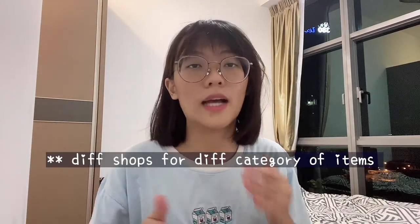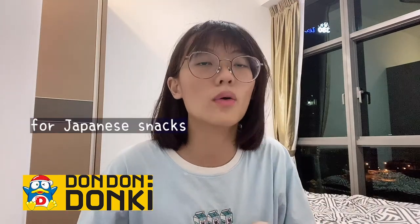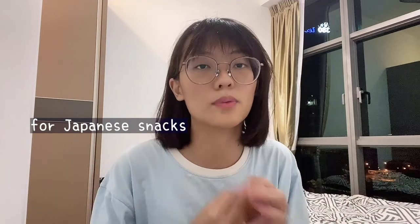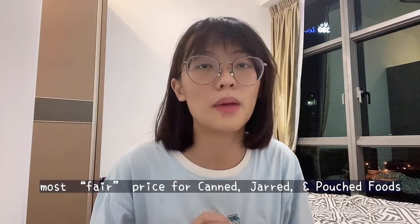For groceries in Singapore, I think it's very important to know what kind of items you are getting and which kind of shop will give you the most affordable prices. So to start with, NTUC and Donki are the most common supermarkets I go to. Donki is a bit pricey, but sometimes if I would like to get some Japanese snacks or sushi, I would prefer going there. While for NTUC, I think it's the most convenient and also has affordable prices compared to other supermarkets like Cold Storage.